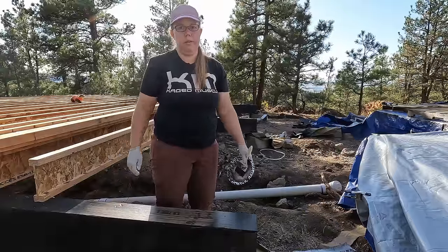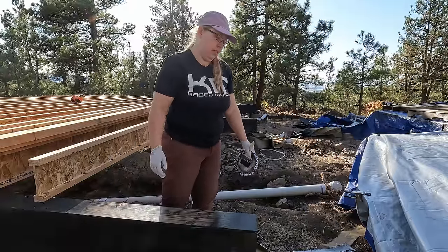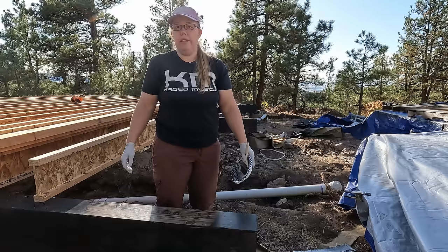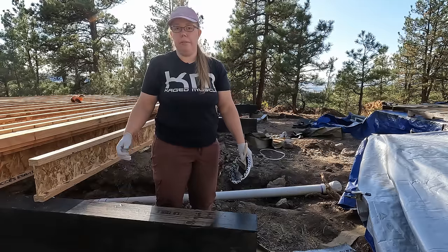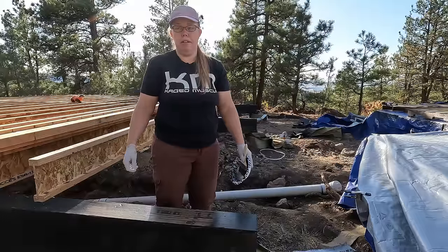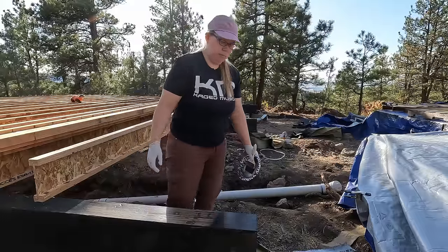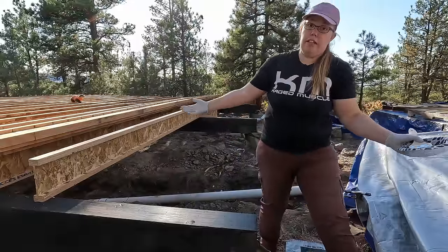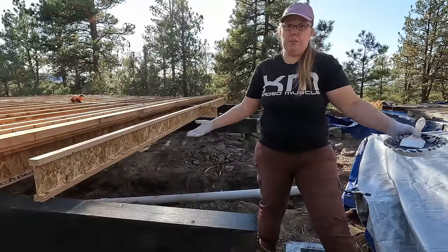Just like that, the first layer is done. Have to let it dry for a little while and then do the second layer. And then it's time for lunch. Adam is currently making burgers and blanched green beans. So, should be pretty good. Usually I'm the one who's making lunch and he's out here working. So we're switching it up a bit.